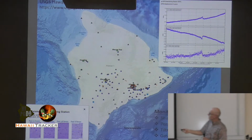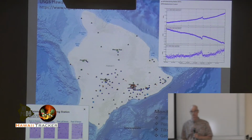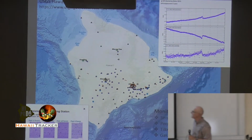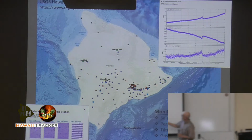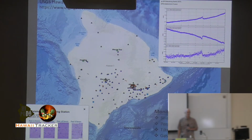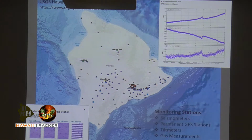They have some things called tilt meters, which measure how much the volcano tilts. And then there are gas measurements that occur as well. It's not surprising that many of those instruments are clustered around the summit of Kilauea, because there's a lot of activity going on. There's also a fair number of instruments at Mauna Loa, and this is how, almost as if by magic, the HVO folks can say, hey, we think there's going to be an eruption in a couple hours, right? Because they're monitoring this stuff all the time.